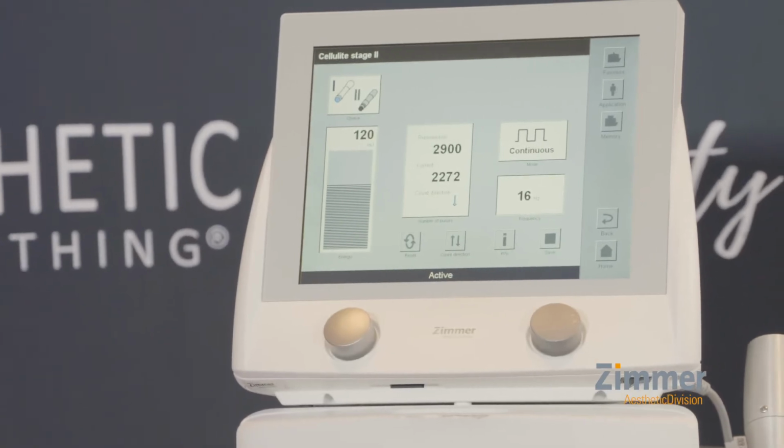How does the average person find a professional who understands this machine and understands how to use it? There are actually two segments. There is the physical therapy segment, which is a different device than this. It operates the same way, does the same thing. And then there's a device that's used for aesthetics, like this one, which can do all the physical therapy things as well as the aesthetic things.